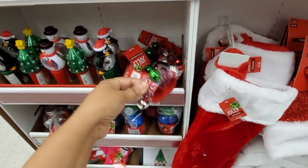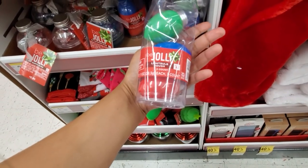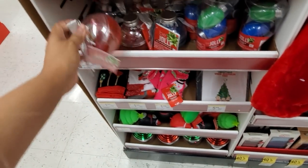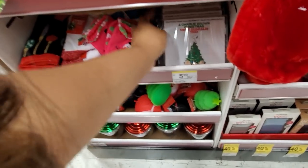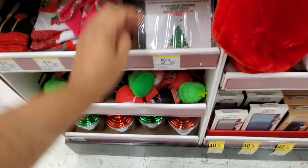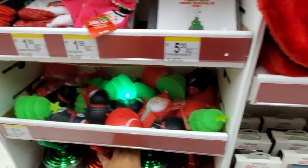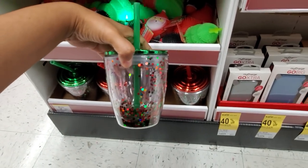They have the flat bracelet. What is this one? Light bulb though, oh, like Play-Doh, okay, $2.99. And they do have slime. That comes like an ornament, like jiggly slime. Charlie Brown. Okay, more fun toys, like light up toys, $1.19. Put that in their stocking. Oh, these are only $5.99.